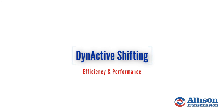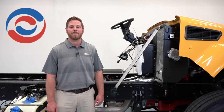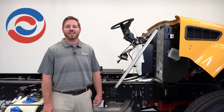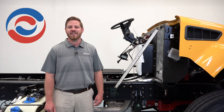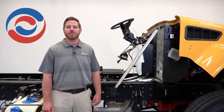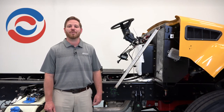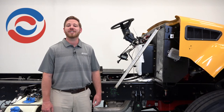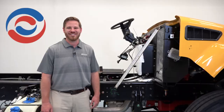DynActive shifting uses a revolutionary software algorithm to make shift decisions for the best combination of fuel consumption without sacrificing performance. Based on your vehicle specification and the power from the engine, Allison's transmission controller measures performance and environmental parameters, such as grade, acceleration, and changing vehicle weight, to continuously choose the optimal shift point. DynActive shifting optimizes fuel economy at a specified performance setting, and the transmission will continuously select which overdrive is best when cruising, even as grade and headwinds change.